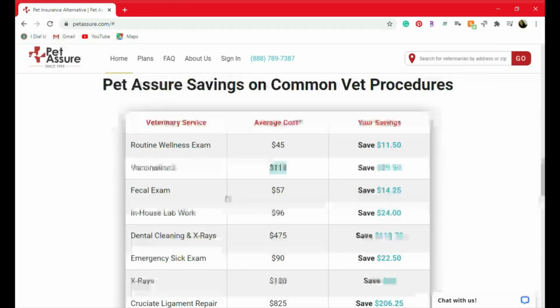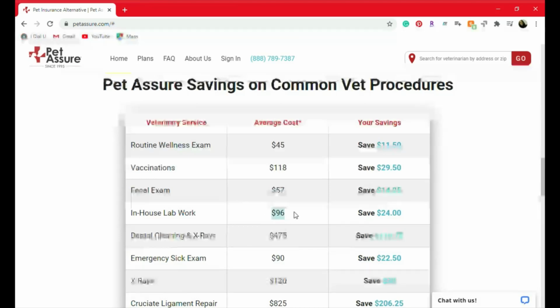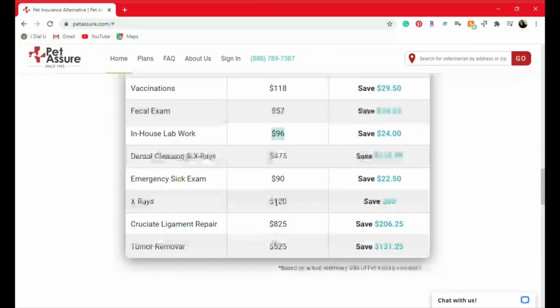Some comprehensive insurances, they will pay for a fecal exam. They will pay for your in-house lab work, and they may pay for a dental cleaning and x-rays. However, lots of those plans are unable to be billed directly, and or the veterinarian may choose not to bill your comprehensive insurance plan directly, requiring you to pay these costs out of pocket first.